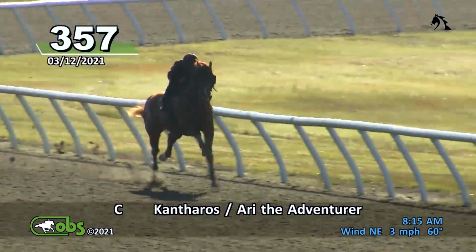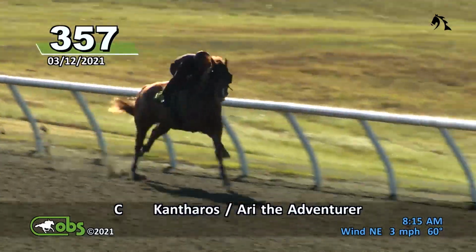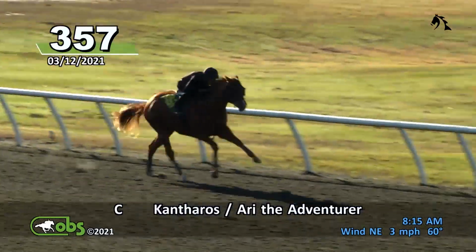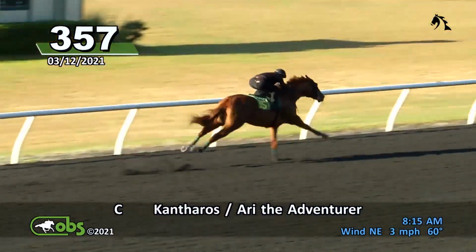His gallop out time, he galloped out a half mile in 45 flat. He went out to 3/8 in 31 and some change. But the way he did it, the old saying is, it's not how fast they go, it's how they go fast. And he did it with consummate ease.